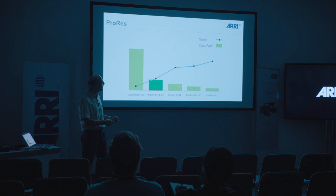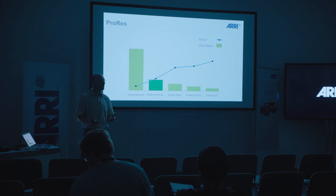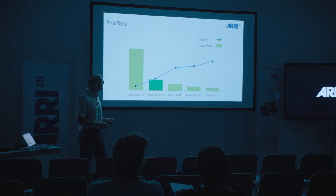And then as we continue, as the data rate goes down, the image gets compressed, and the resulting low-level compression artifacts show up as noise. That's one of the ways you can judge how good a codec is, by measuring the noise that results from the codec. My colleague Henning will show you another method to judge the quality of codecs in a while. So ProRes 4444 XQ is positioned right between uncompressed and ProRes 4444.